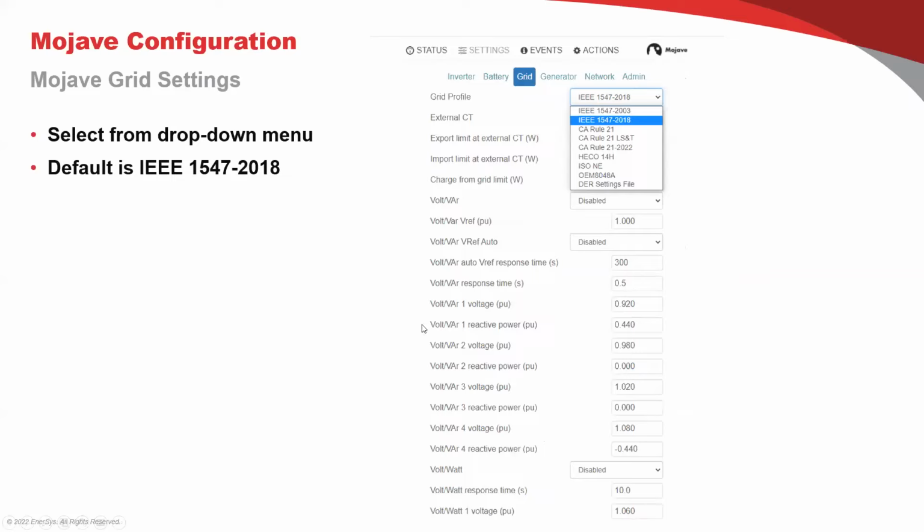Okay, so once you select the battery, then you have to select your grid. What are you on? IEEE 1547-2003 is the same thing as UL 1741 non-SA. For UL 1741 SA, the equivalent IEEE is IEEE 1547-2018. Then if you live in California or Hawaii, there are these other settings.